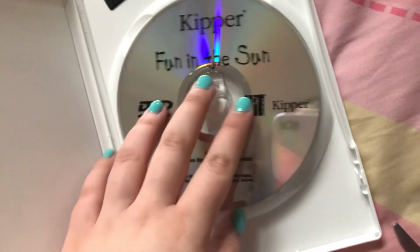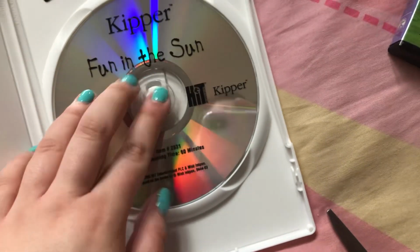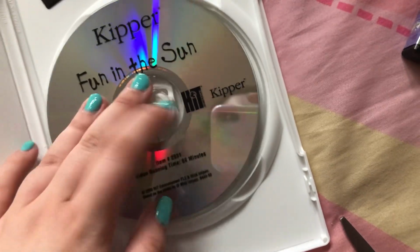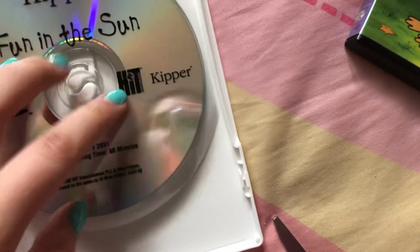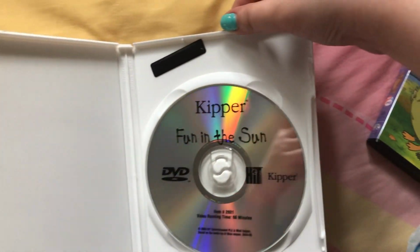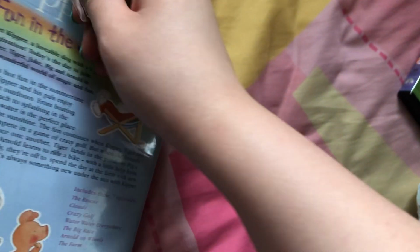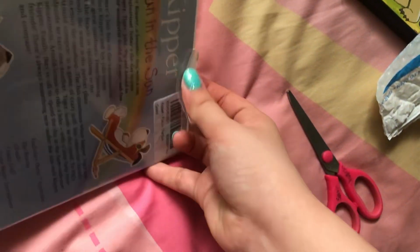All right, so sorry I didn't get to show you this part, but here's the disc. It just popped out for no reason. Let's see if I can get it back in. Okay, there we go. And then we get the rest of these off. 1 minute. I need to take a shower after this. Oh, Grandma's gonna take a shower first, so.